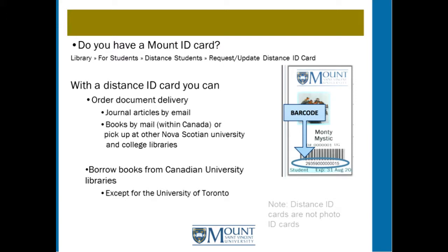I should note again, because I was thinking of a session more focused on students who were outside of HRM or even outside of Nova Scotia, the books by mail service is really just for students who are outside of Nova Scotia. Within Nova Scotia, we ask that if you order a book that's not at the Mount, you pick it up either at the Mount Library or another Nova Scotia university or college library. So, for instance, since you said you were from Bridgewater, you could pick it up at a community college in the area. Is there a community college in Bridgewater, or is it in Lunenburg?